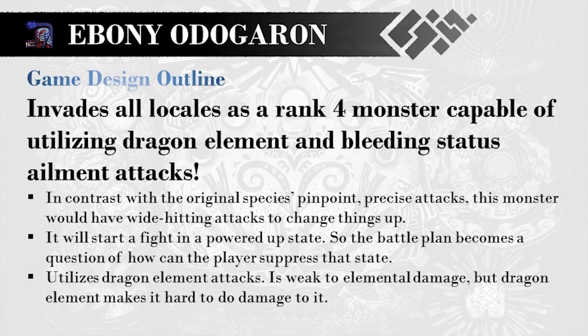So the Ebony Odogaron's actually weak against elemental attacks. So to compensate for it, its attacks actually have a dragon element to it, which seals away your elemental attacks. So this was all basically taken in and encompassed, and we're like, okay, now that we have the foundation of the design, now let's talk about the visuals.